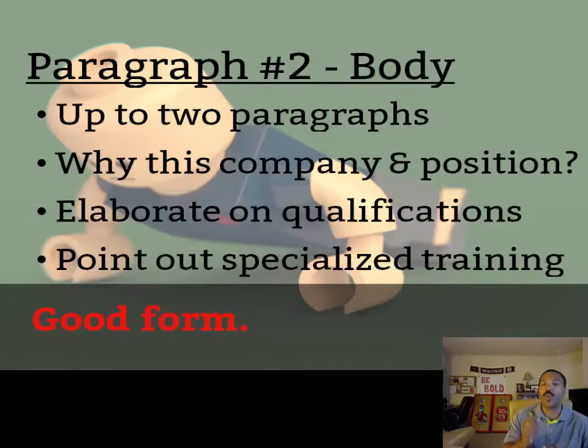If you're able to do a good body paragraph, it shows that you can effectively communicate. And if you put some good qualifications in there, then they're really going to start to scratch their head to say, this person's really interesting. I wonder how they're going to fit. Let's see what they're made of and bring them in for an interview.